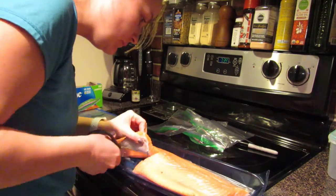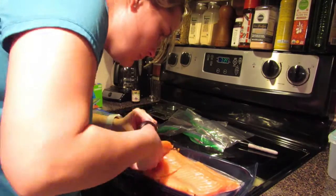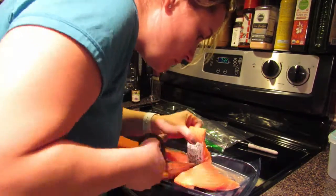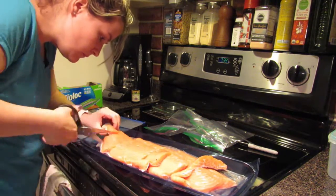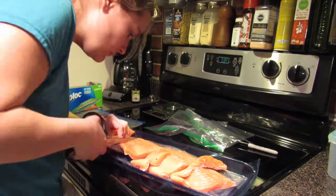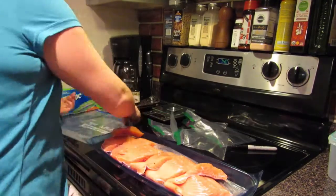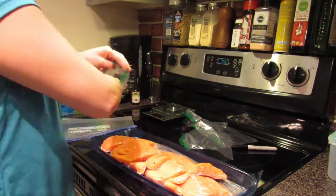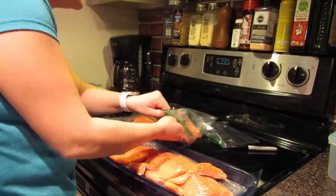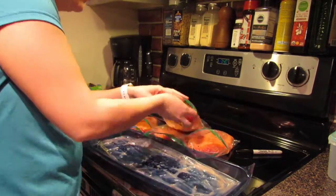I bought a huge thing of salmon, and I wanted to be able to prep that, because I was not going to freeze the 4 pounds that we bought, or however much. I don't remember exactly how much we bought, but I did not want to freeze the whole thing. So I just ended up cutting the salmon into fillets and portioning that 2 fillets per bag, and then freezing that. And then each week I can just take out whatever I want and season it however I want.